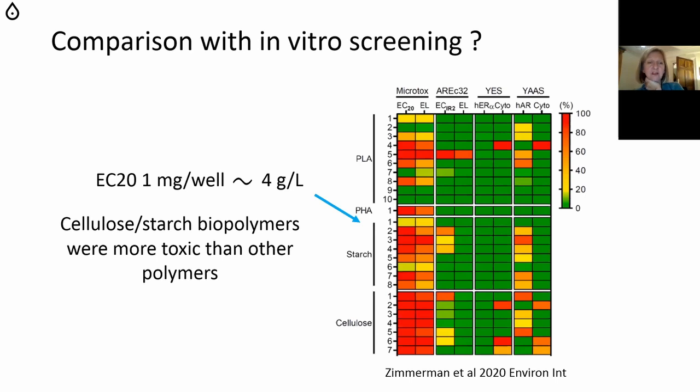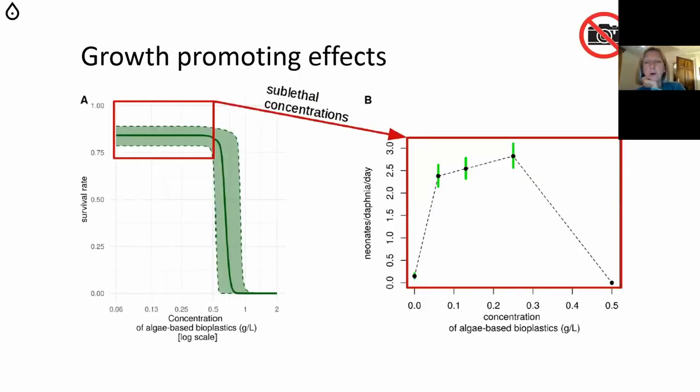And what they found was that cellulose and starch biopolymers were actually more toxic than some of the other polymers that they were studying. It looks like we're getting roughly similar. I think we're getting higher levels of toxicity in our in vivo assays than perhaps the in vitro screen. But of course, we're looking at different materials. What we've also seen in some of these early results is that we see growth promoting effects at low concentrations. This is perhaps unsurprising as we're releasing carbon equivalents into the water column. And we've been doing quite a bit of work on what those growth promoting effects might be and how they affect the subsequent growth, reproduction and fecundity of the animals.